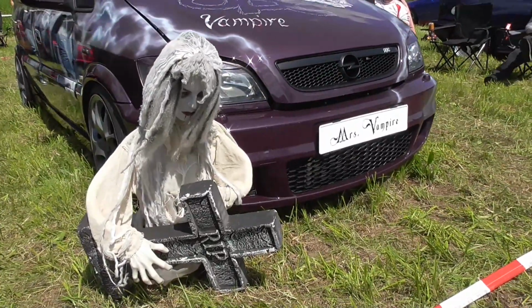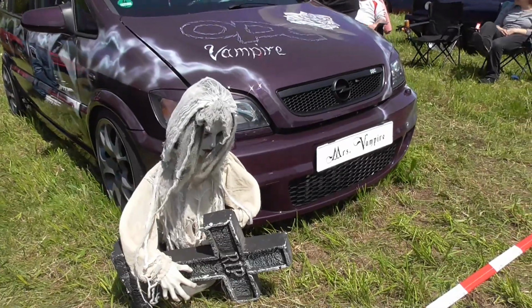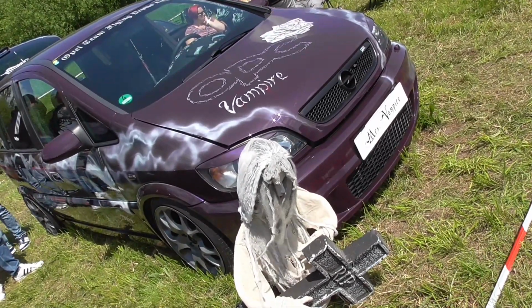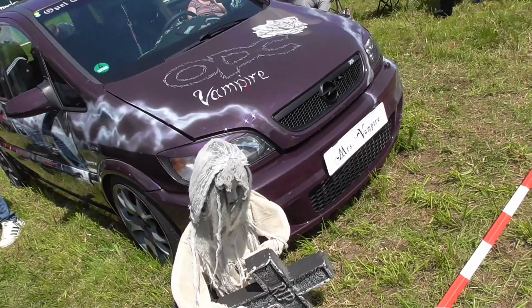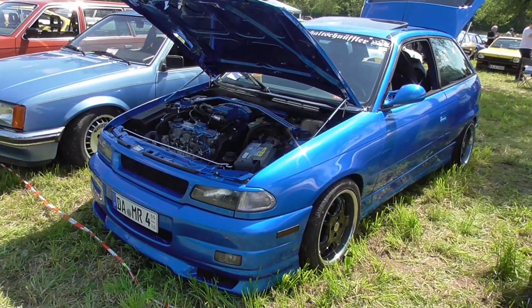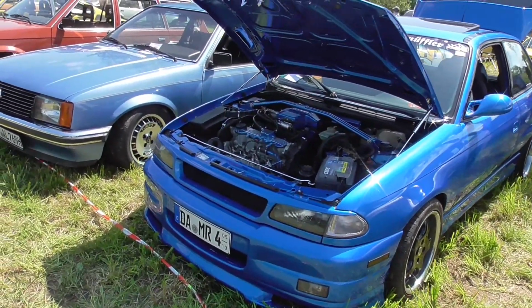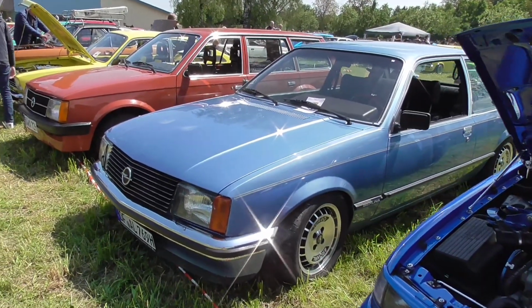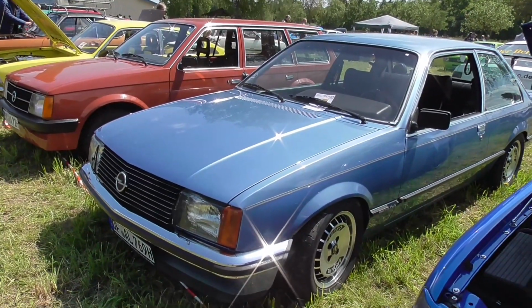Mrs. Vampire. That's also something you do not get to see so often. Hard to film a little bit, but yeah, here OPC. Opel Astra F. And here's a wonderful Opel Rekord 2-door version.